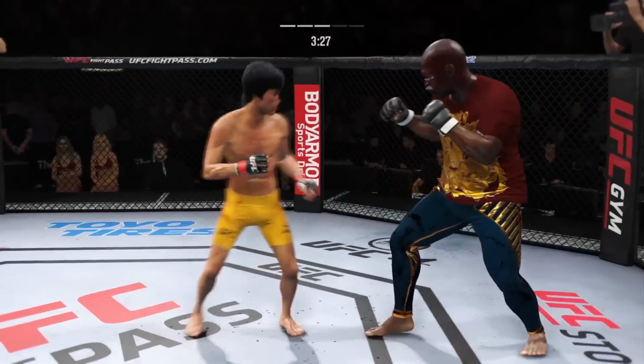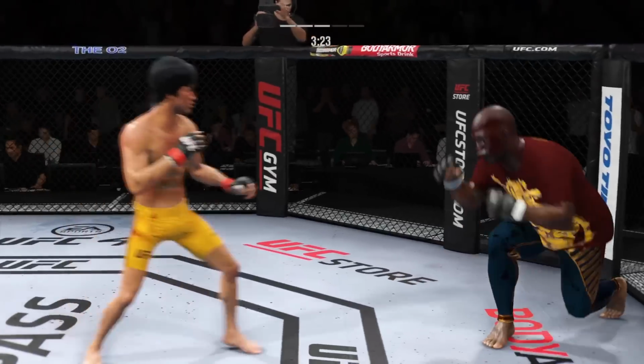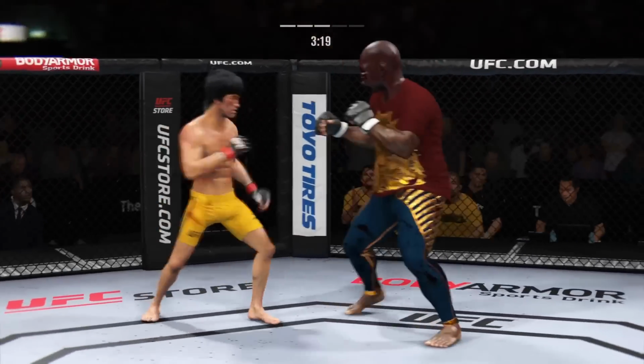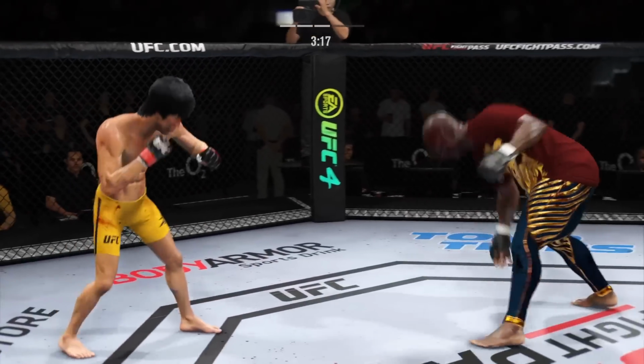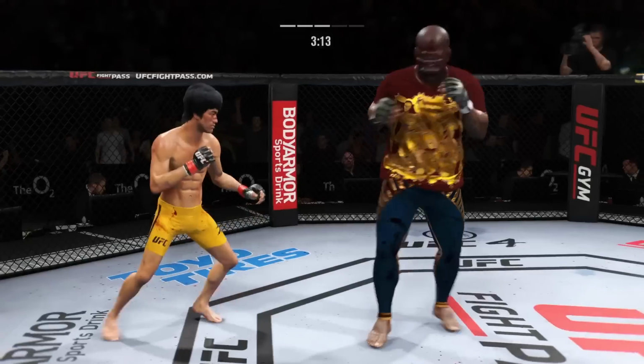Just out of range with that right hook. Man, look at the size of that bruising on his body. Oh. Over and over, he landed these big body kicks. Mixes it up nicely in terms of staying heavy and also staying active.